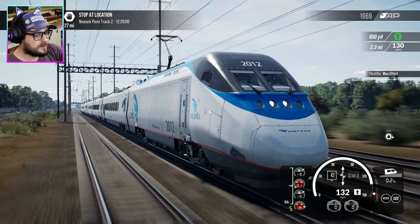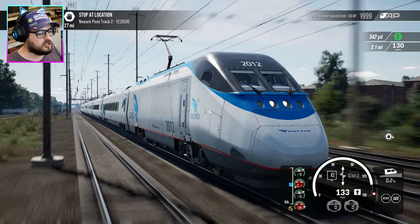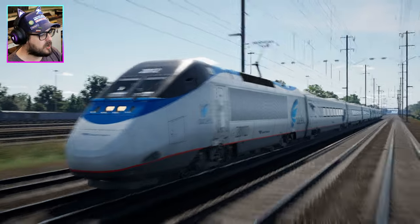And the speed limit has changed, which means we can go maximum acceleration. Good, that's what we want. So we can just try and speed this thing up now and try to get some speed going.